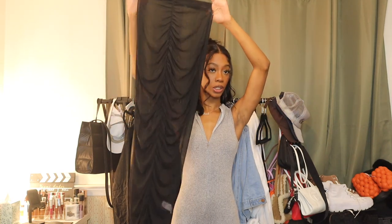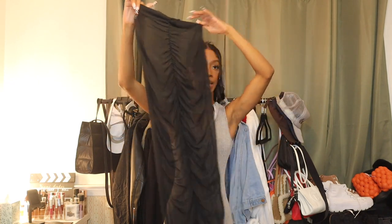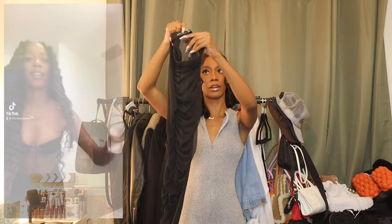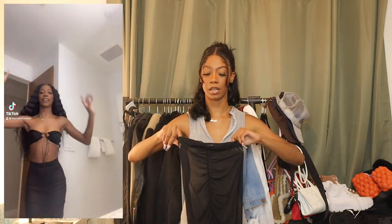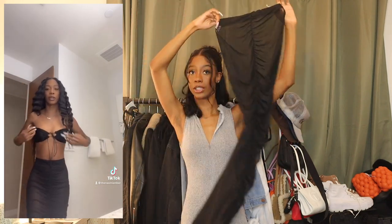This is the last thing for bathing suits. It's just this skirt cover up. It does ruche in the front. It is mesh, so definitely a cover up vibe. Okay, and I posted this on my TikTok and everyone really liked this cover up. I don't think I went with this cover up in my TikTok video. I'll insert it on the side or whatever. But very, very cute. She's definitely a vibe, but I didn't end up wearing this when I went on vacation. But I will get use out of it, trust me.